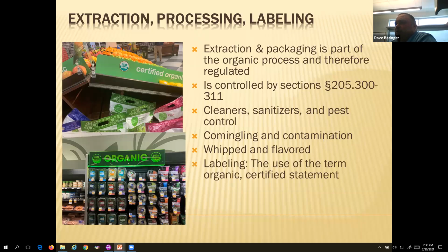And then labeling. The use of the term organic is actually regulated by USDA, and it's something they patented for agricultural products. In the pictures I've given you, we're in the same store. The top picture with the green seal with the brown edge is actually what is allowed, and that has to be approved prior to use. The bottom picture with the all green is an illegal use of the USDA seal. That's why I included it here: there are certain forms it has to be in, and you have to have those approved before you start your labeling.